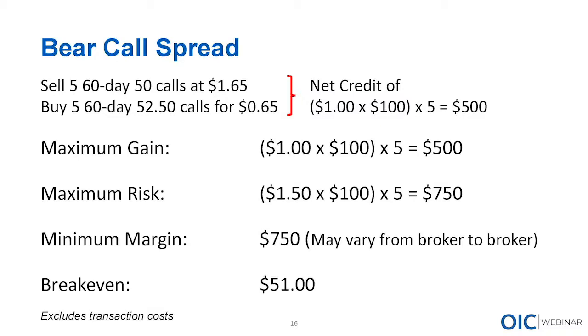That maximum risk we would also estimate to be the minimum margin requirement as required by your broker. And as I mentioned earlier, and I'm going to expound upon it just a little bit here, it's going to vary from broker to broker as different brokerage firms have different policies when it comes to their minimum margin requirement. So definitely check with your broker to see how their margin requirement is going to apply directly to your trading account. Our break-even point, $51.